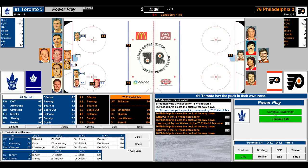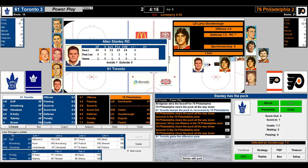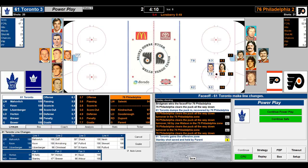Red Kelly has it. Here comes the charging Maple Leafs. They gain the zone. They work it to Allan Stanley. Standing between Stanley and Parent is Larry Goodenough. Allan's going to take the shot. Parent with the save, and he covers up. So Allan was able to get his space and get the shot off on Parent, but Parent makes the save. So 49 seconds left in the 4-minute penalty to Lonsberry.